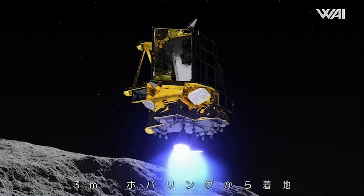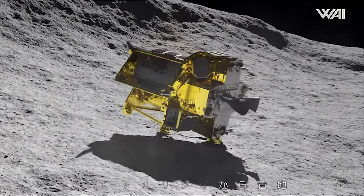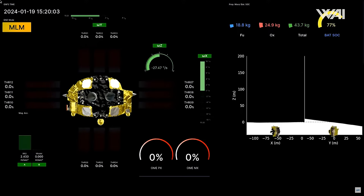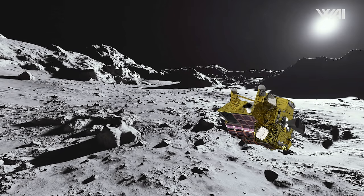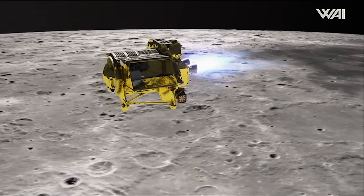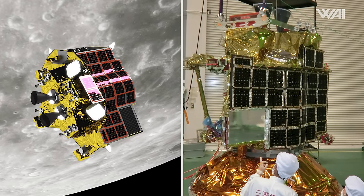Pretty sort of great. SLIM did manage a touchdown and remained in one piece, but the telemetry data from the livestream suggests that it either impacted the moon immediately after the hover phase or didn't slow down enough and rolled over. The current state of the spacecraft appears to be upside down, which poses a problem for its solar panels as they are unable to face the sun.